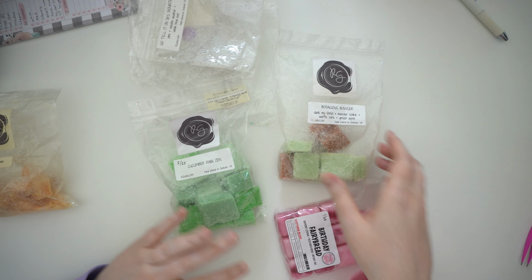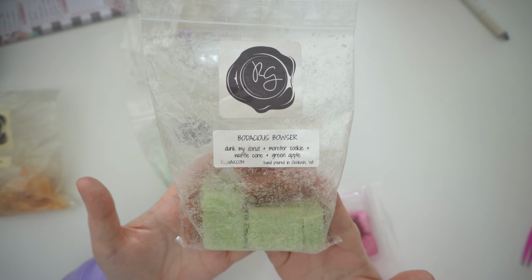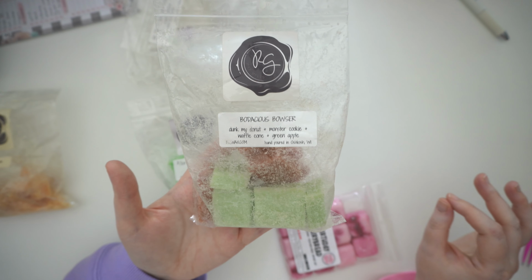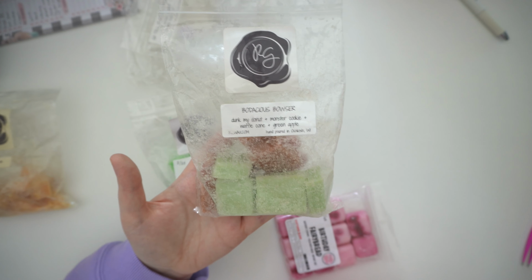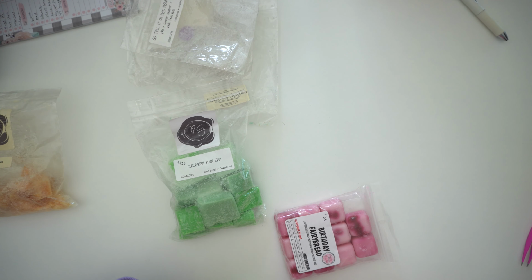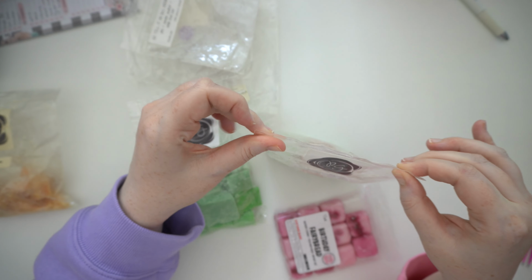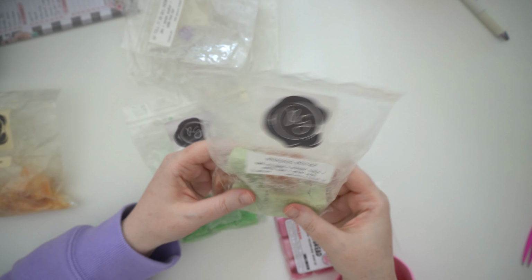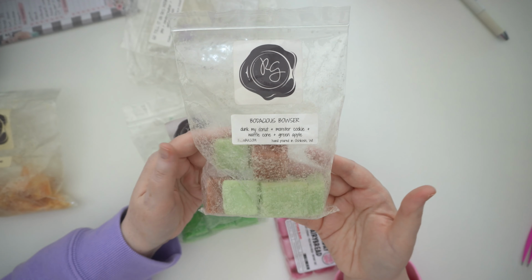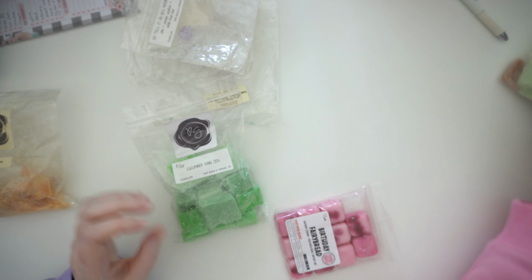And then the rest of these are going to go back in my collection. I got pretty far through Bodacious Bowser. This is Dunk by Donut, Monster Cookie, Waffle Cone, and Green Apple. I really enjoyed this one. You definitely get that green apple freshness, and then there's just an underlying of the bakery. It's sweet, you definitely get that donut-y flavor. But then the green apple kind of just sweetens it up and adds a little fruit freshness. So I really like that, and I definitely will go back to this. It's almost done, so I really liked that one.